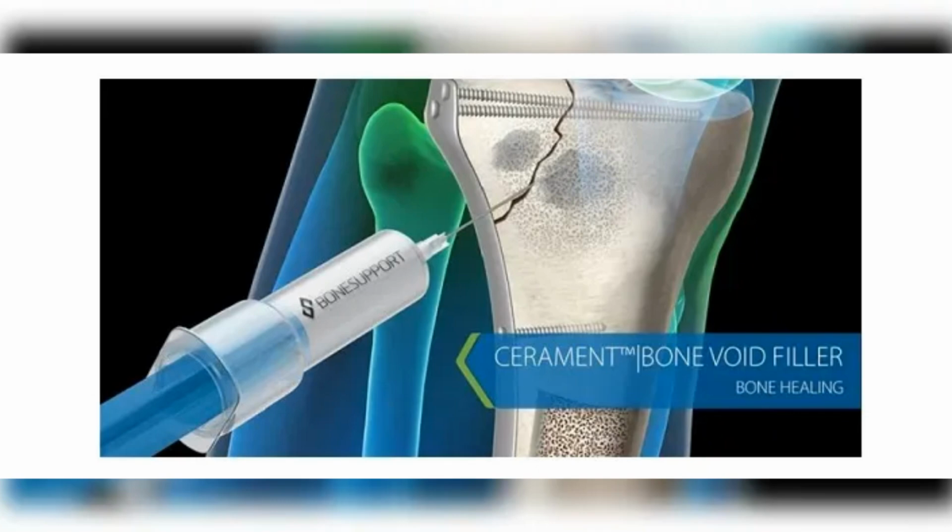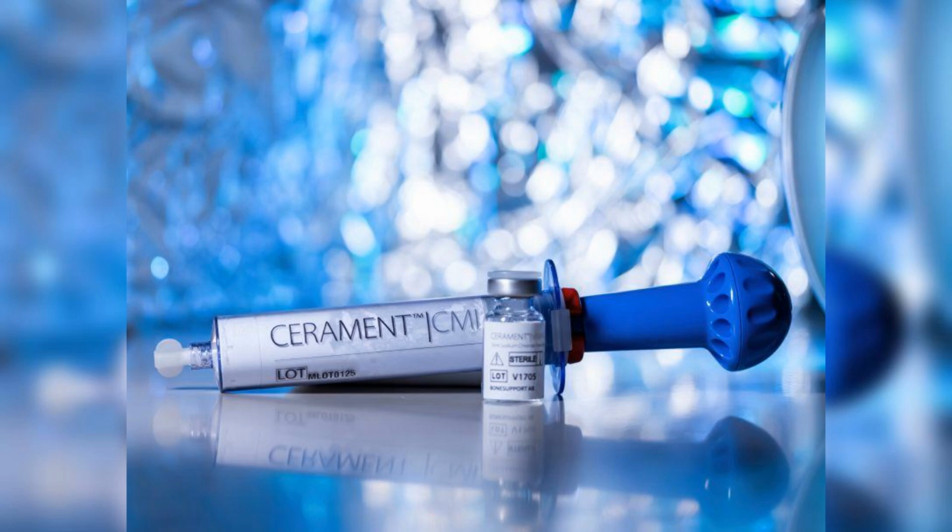The journey took a leap forward in 2010 when Bonesupport received its first regulatory approval in Europe. They had their IPO in 2015 and have used that capital to grow. In 2018, Cerament got its FDA approval, expanding the product's market opportunities on a global scale. In 2021, the company expanded its product portfolio, and they continue to explore new uses for their technology. I'll explain more about this later. The company has put a lot of effort into clinical trials and some strategic acquisitions. Let's dive deeper into the product.